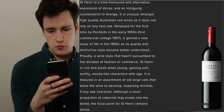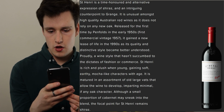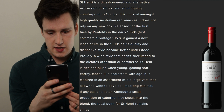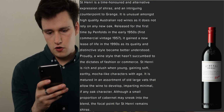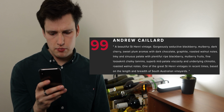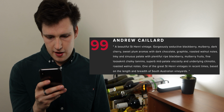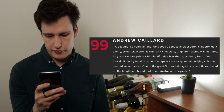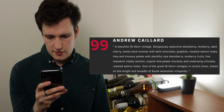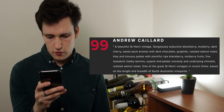It is matured in an assortment of old, large vats that allow the wine to develop, imparting minimal, if any, oak character. Although a small proportion of Cabernet may sneak into the blend, the focus point for St. Henri remains the Shiraz, and it has been described as: a beautiful St. Henri vintage, gorgeously seductive blackberry, mulberry, dark cherry, sweet plum aromas with dark chocolate, graphite, roasted walnuts, inky and sinuous palate with plentiful ripe blackberry, mulberry fruits, fine, loose-knit, chalky tannins, superb mid-palate viscosity and underlining chinotto, roasted walnut notes.